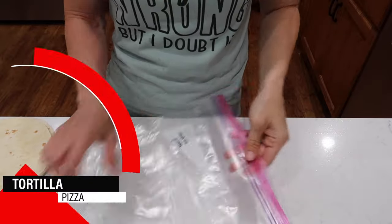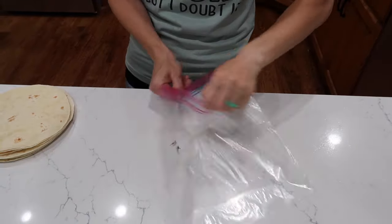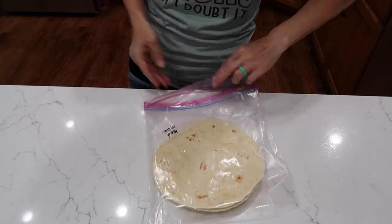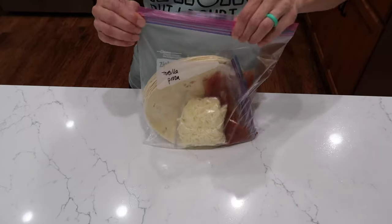I have four packets of this tortilla pizza. Let me give you a better angle here. So in my gallon Ziploc bag, I have my favorite tortillas, whichever ones you like, my sauce, and my cheese. They can go into the freezer just like this.